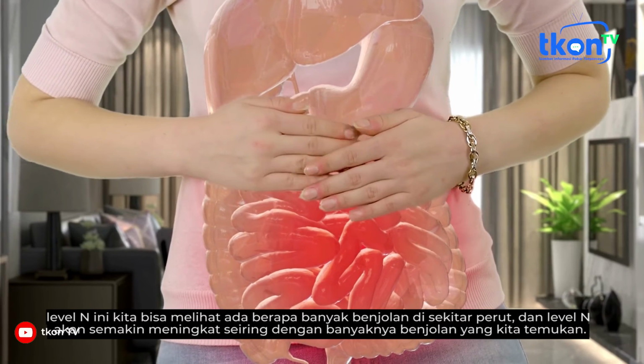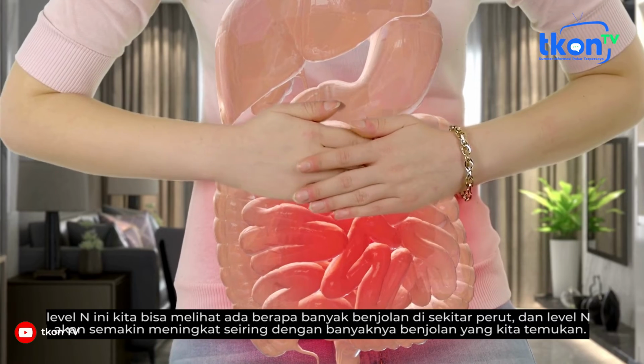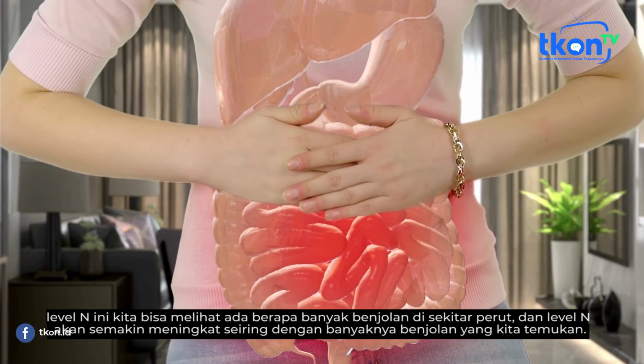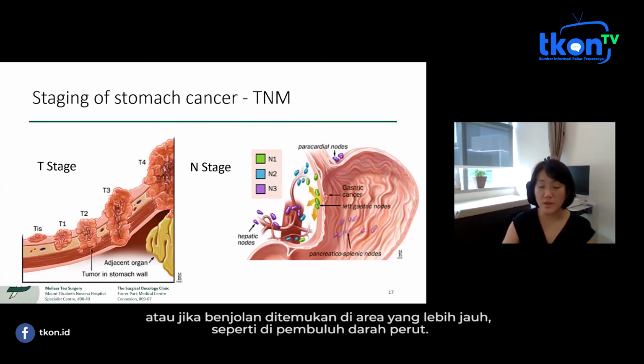The N stage is the nodal stage, and here we're looking at the lymph nodes which are found around the stomach. The N stage will increase if there are more nodes involved, or if there are nodes found in slightly further areas, for example in blood vessels which are further away from the stomach.